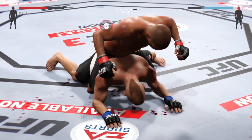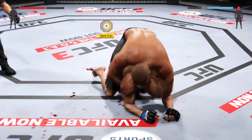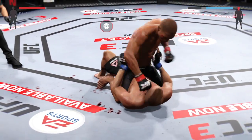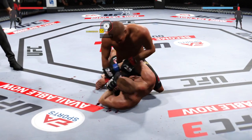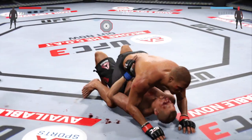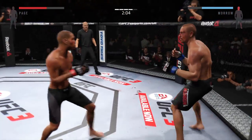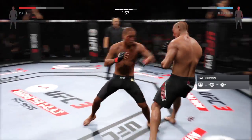The Flash with the good connection. He gets his back again. Flattens him out. Ooh, not good. And the mouth again. Nice left hand. Oh, he's back to his feet. Two minutes remain in the round. Great exchanges.